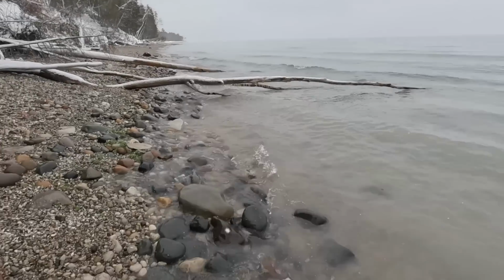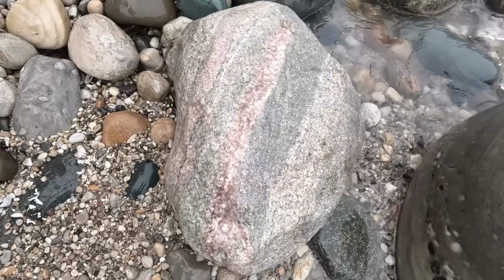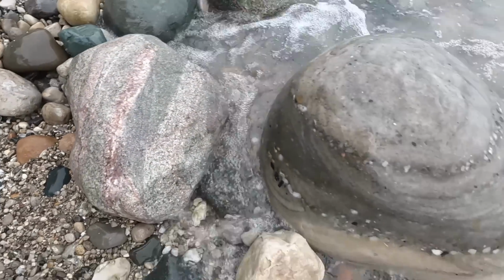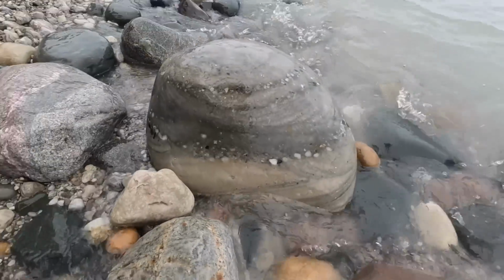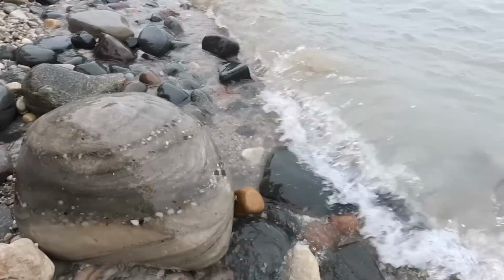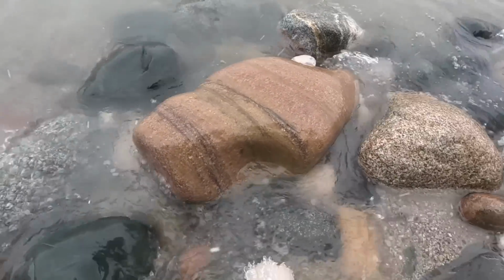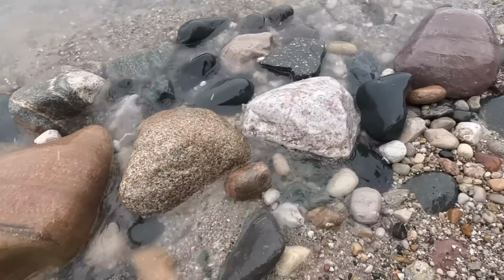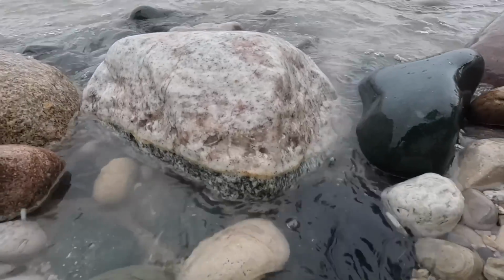More big rocks for you. Some really nice colors in there, pinks and greens. And then, I don't know if you consider that a pudding stone or not. I don't see any jasper. It's definitely got some layers of pebbles in it. And that one's really cool. As is this one. Look at that little yellow stripe there toward the bottom.